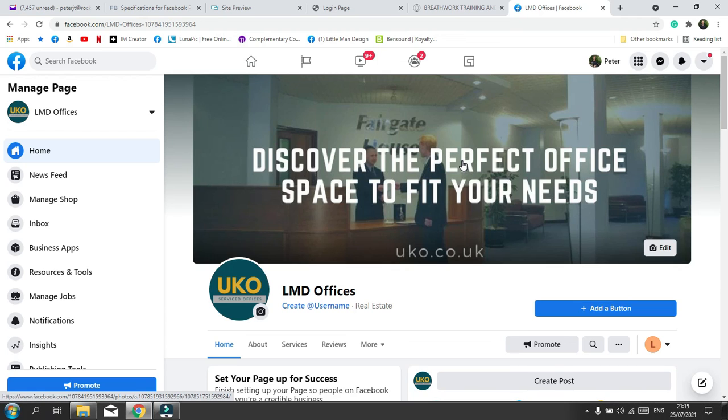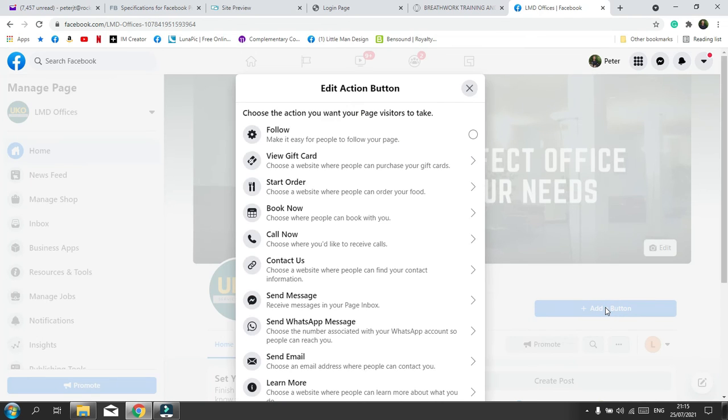And then finally, Heather, what I'm going to show you is add a button. So you've got so many options here. Facebook really want you to succeed. The more you succeed, obviously, the more Facebook are going to succeed. So they want you to have a really good page, get some good organic growth, and then obviously start advertising, which is a different video altogether.